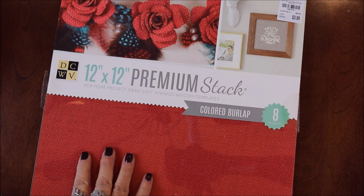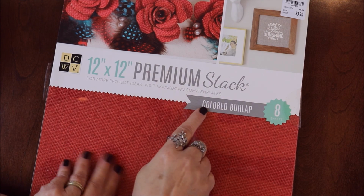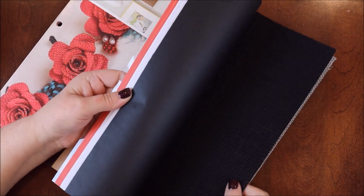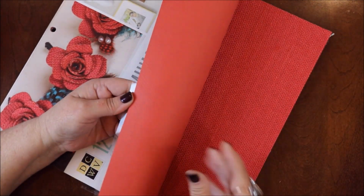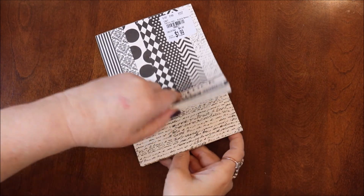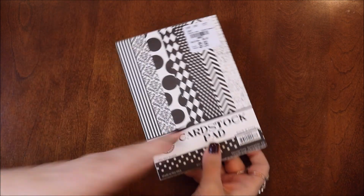And then for albums, I thought this would be really neat. It's a 12 by 12 premium stack of colored burlap. And it's thick. I thought I could make tags with it. You get gray, black, tan, and red. I thought it was a good deal at $3.99. Oh, I agree, that is a good deal. Couldn't beat it. And then I got one of the little card stacks like Tanya did. It's black. Black goes with everything. That is why I love pink and black, I guess.